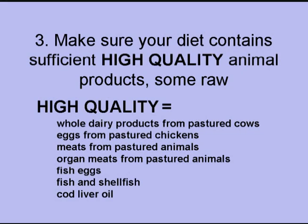Okay, number 3. Make sure your diet contains sufficient high-quality animal products, some of which should be raw. And by high quality, we talk about whole dairy products from pastured cows, preferably raw, eggs from pastured chickens, meats, and particularly organ meats from pastured animals, fish eggs, fish and shellfish, and your cod liver oil. And truly, if you're getting high quality and eating the fats and getting your fat-soluble activators, you don't have to have a lot of animal foods in your diet. You do need to have some.